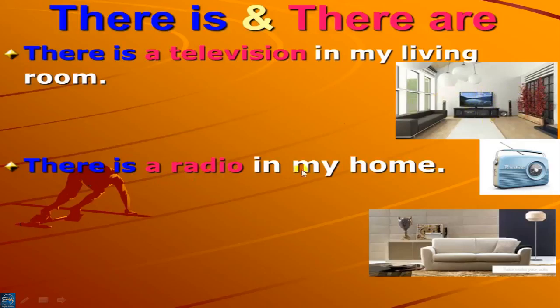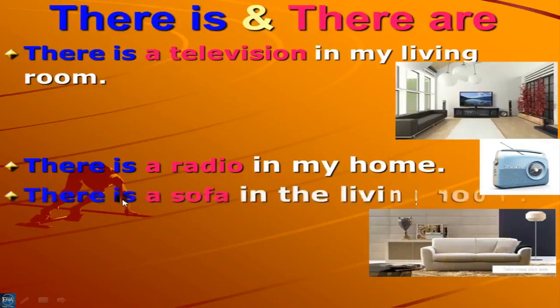There is a radio in my home. This is a radio. There is a radio in my home. Look at the picture here. What's this? It's a sofa. There is a sofa in the living room.